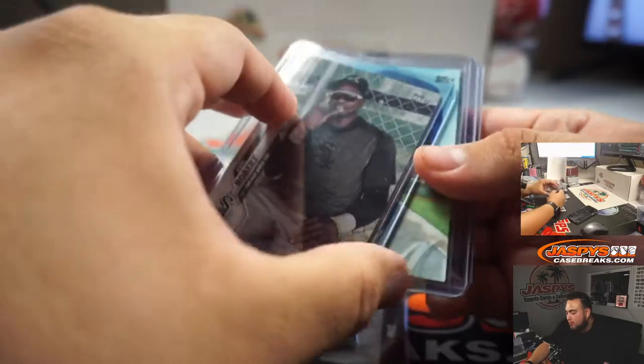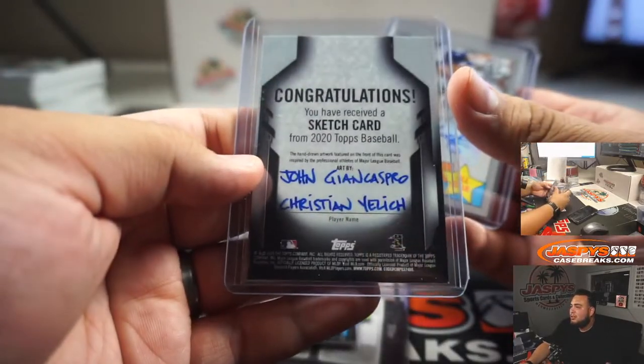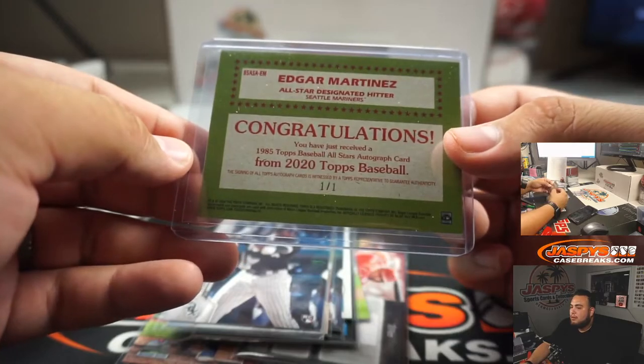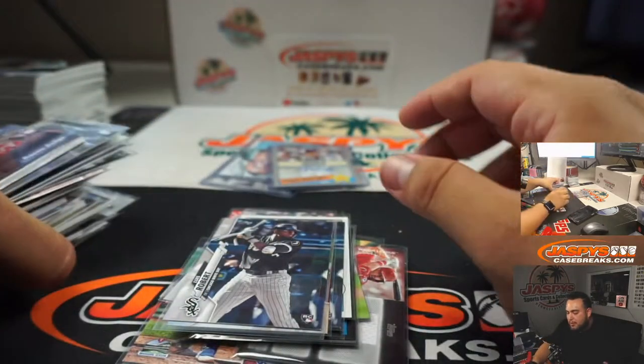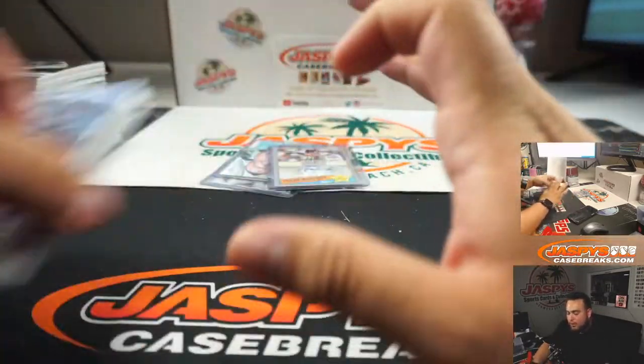This Luis Robert short print. We got a Christian Yelich 1/1 sketch, which is pretty cool. And a 1/1 Edgar Martinez autograph. Look at that. Boom. And then, of course, I'm going to penny sleeve a lot of these cards over here, like the 2030s. I think they're so cool. I don't know if they're worth anything, but do not worry for you guys.